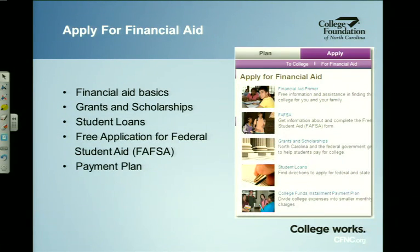So we want everybody to just get into their mindset: I'm going to apply for financial aid annually. This is something that has to be done on an annual basis. It's not just a one-time deal. And you never know, because you get financial aid or a lot of free money one year, that doesn't necessarily mean it's going to be like that every year that you're enrolled in school. You won't know if you don't apply.